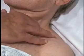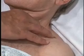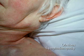And we'll demonstrate that right now. We have two supraclavicular fossae, so it's helpful to compare one to the other. And I'm just palpating, Mr. Taylor, for any lymphadenopathy, and that area is normal.